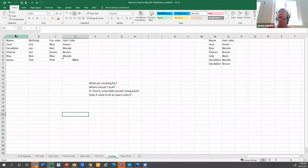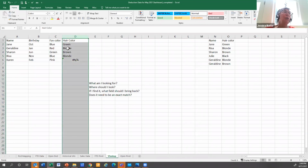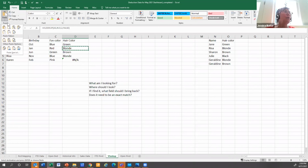Oh, and first of all, I'll also say one of the things that I do is once I do a VLOOKUP, if I know that I'm not going to change my source, I will save this and paste values. You know what I mean? I'll show you, I'll just do this one. I do my control insert. I'm going to copy this and then paste my value right on top of itself. So now instead of the VLOOKUP, I've pasted the value, the answer.